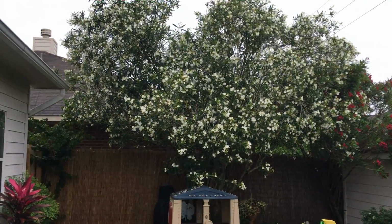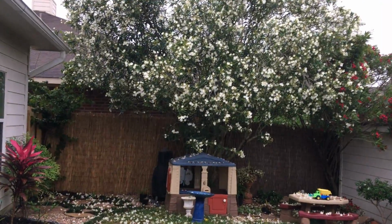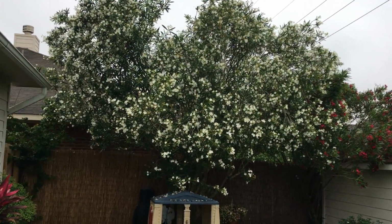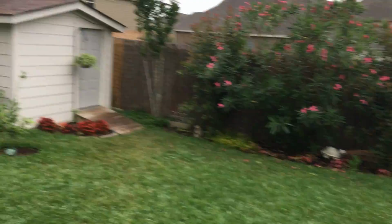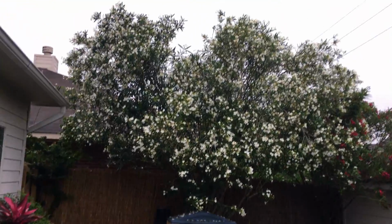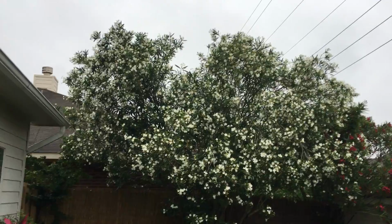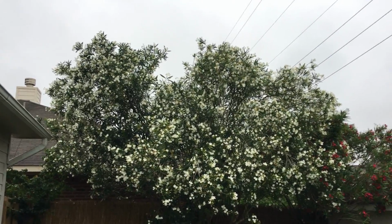I trimmed the bottom half where the playhouse is. That was all filled in with branches, you know, much like this one right here. But I cleaned it up, gave it a crown, and all that energy, instead of the bottom half, went straight up top and turned into blooms, and you can see the results.